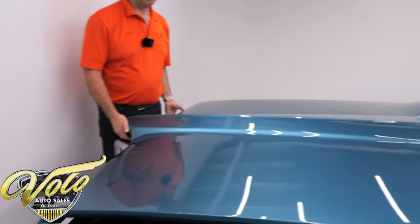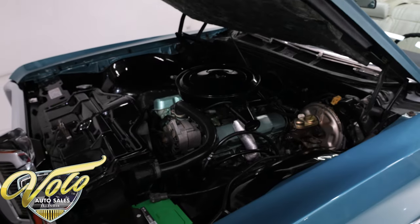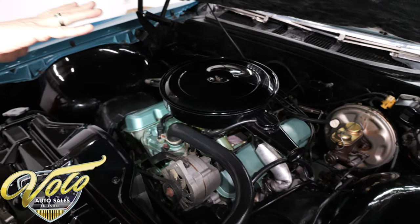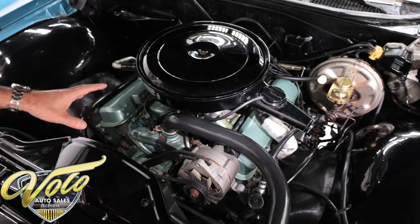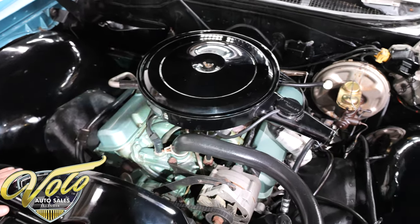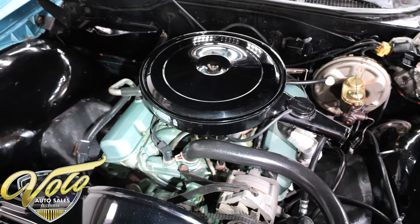Need to go to the shop and get three of the guys to help me open this huge hood. There we go. That's nice looking. Just right off the bat. Wow. Shiny, smooth, glossy. But this is the VIN number matching, correctly dated, 1968 Bonneville 400 340 horsepower motor.